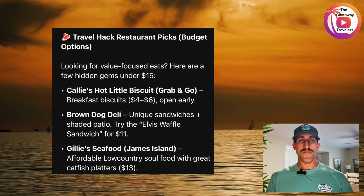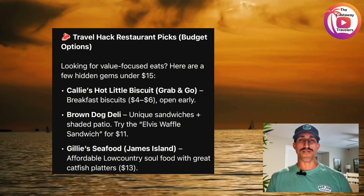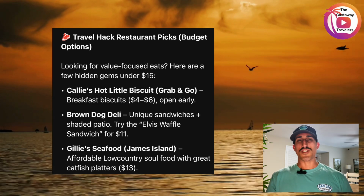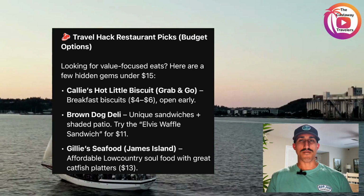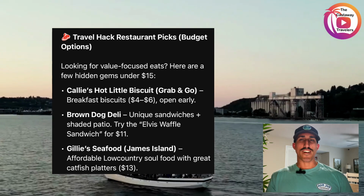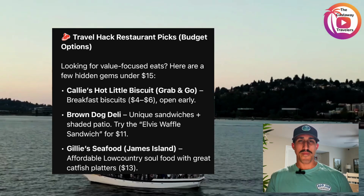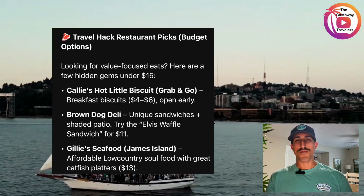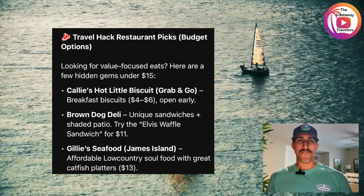Perfect for breakfast. Next, let's move over to Brown Dog Deli. This is another spot that has unique sandwiches, as well as a shaded patio that you can sit down on and enjoy the scenery. And while you guys are there, I want you to try the Elvis Waffle Sandwich. I'll say that one again. That's the Elvis Waffle Sandwich, and it usually runs for about $11.